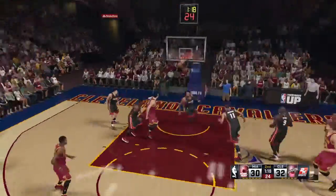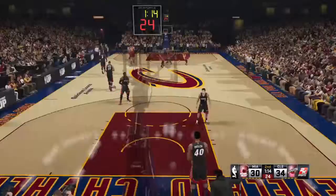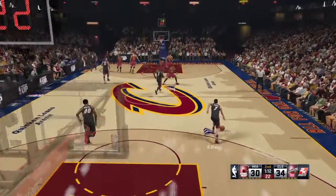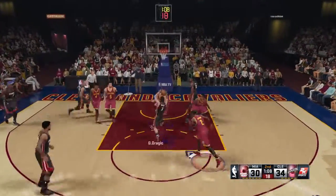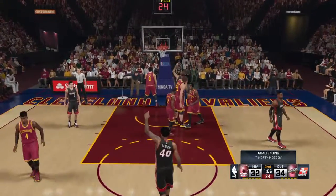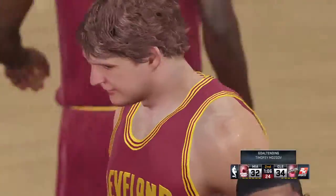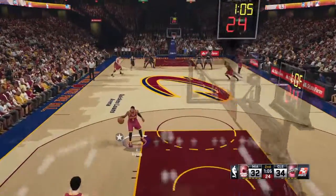Here's Mozgov, averaging 9 points per contest. Well, it looks like he's finally found his footing in this game. His first quarter was a real struggle, but he's got it going now. And it's Dragic off the drive. Goes back up. And it's going to be a goaltending call here, so they'll count the bucket. He didn't get to that one quite in time, Kevin. Those can be tough to gauge sometimes.